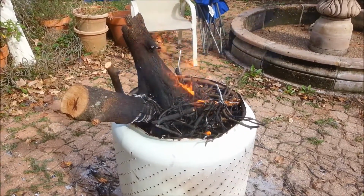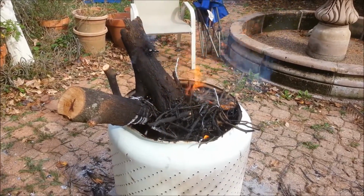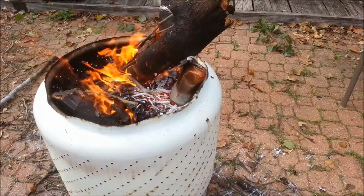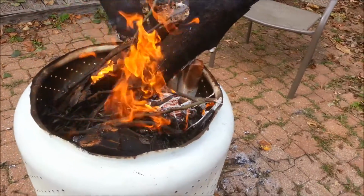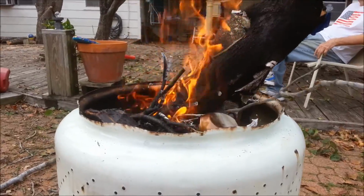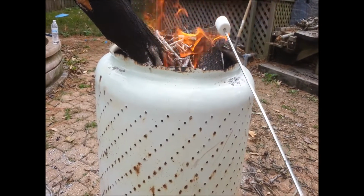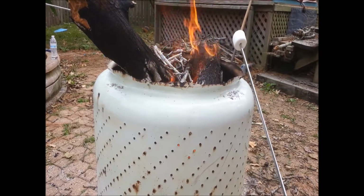What better way to get rid of the little twigs than to burn them and have a nice relaxing fire? Time to see if the fire is hot enough to melt another can. The whole bottom of the can is melted. And now it's time to roast a couple of marshmallows. The best way to use a real good campfire.